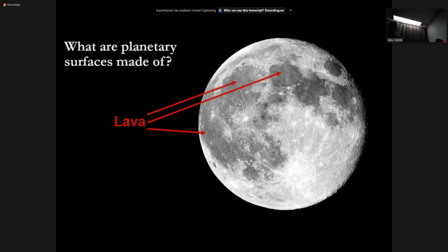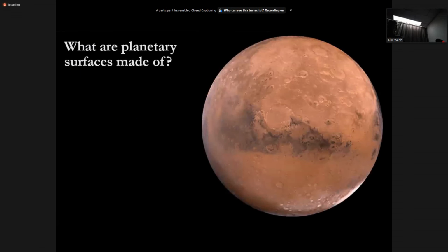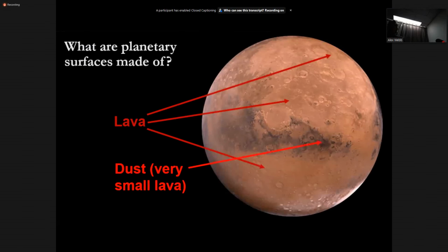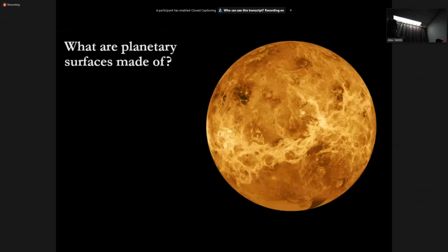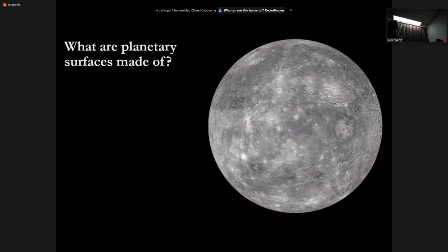Okay, the moon? The moon is lava. Maybe some of it's flotation, but it's still igneous stuff. Mars, lava and dust. Dust of lava. This is dominantly what you see on Mars. Venus, lava, deformed lava. Mercury, all lava.